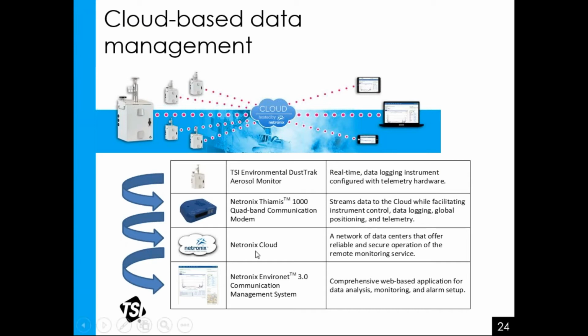Okay, so how does it really work? Again, this is a TSI Environmental DustTrak that you've seen earlier. We are able to data log real-time instrument data, and it streams data to the cloud with this, we call it the Netronics 1000 modem. It's a modem with an embedded SIM card. It streams data to the cloud, facilitating instrument control.